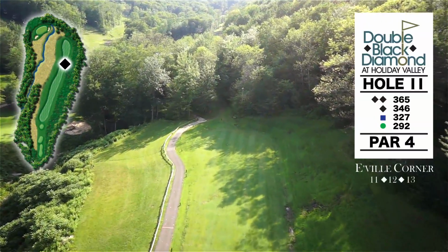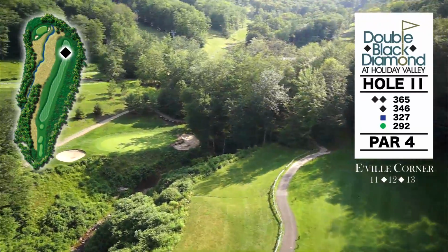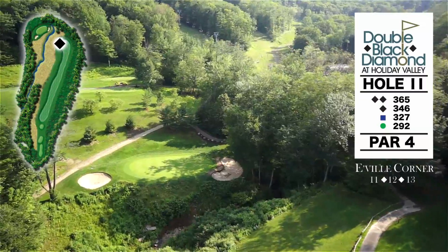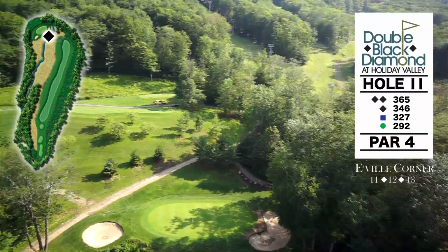The approach to this green must be spot on. Go short and your ball will be in the ravine. Go long and you will have a very difficult downhill chip. The green is the easiest on the course once you get there.